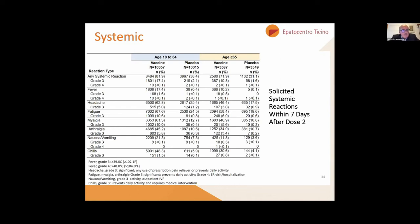There are also more systemic reactions than you would expect from an influenza vaccine. For instance, you see that in the systemic reactions, 4 out of 5 people had those. There were quite a lot of grade 3 reactions. Grade 4 reactions were rare. There was also quite a bit of fever. Again, you see that the younger subjects had more of these reactions than the older subjects.